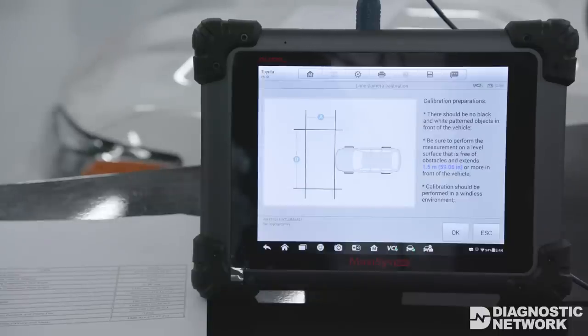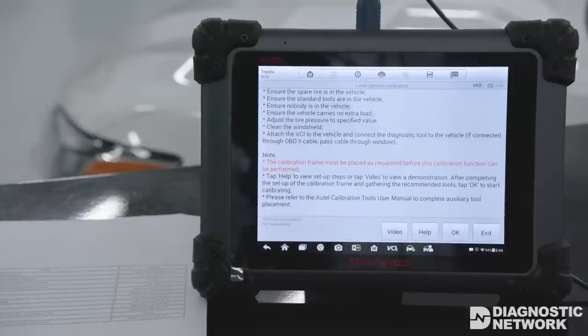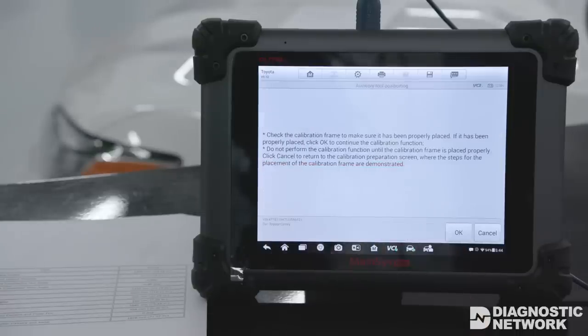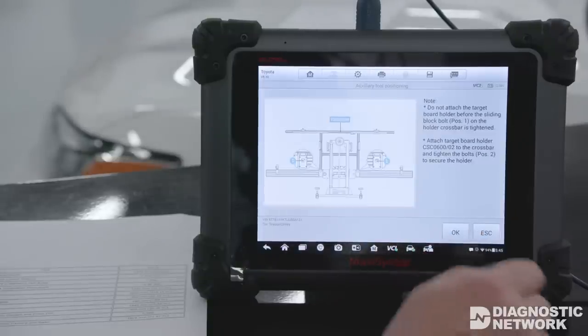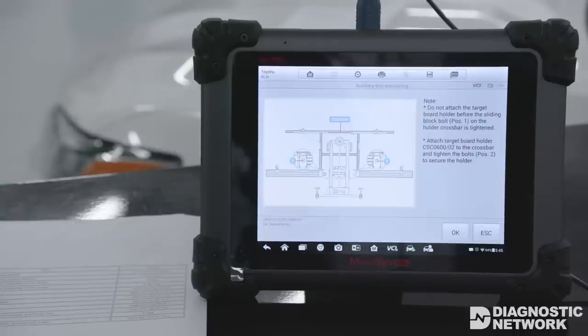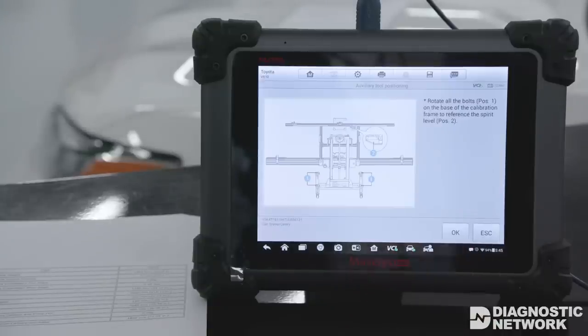Next, we're going to continue some preparations. We're going to perform the measurement on a level surface, which we've already checked, and the calibration should be performed in a windless environment according to the scan tool prompts. We'll click on OK. There's some other preparations that we have already done. We'll click on OK. A couple more warnings. We'll click on OK again. And we'll have some help screens that relate to the Autel targeting system. We'll click on OK. And we'll make sure our target board is positioned in the center position. Click on OK right now.